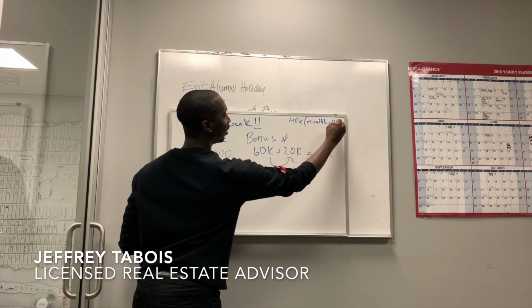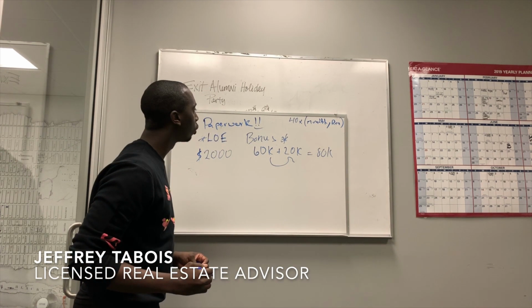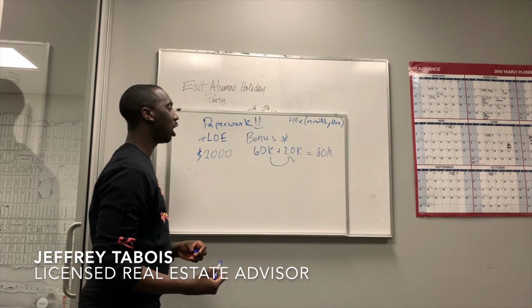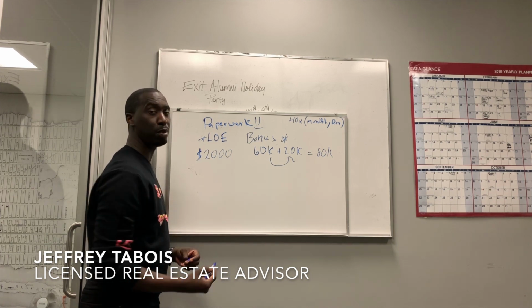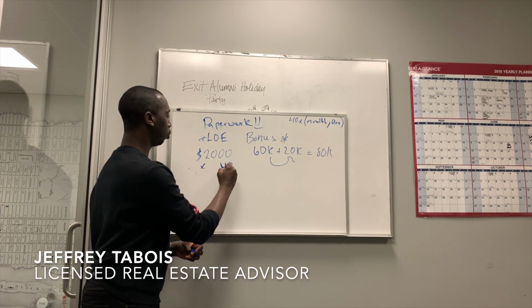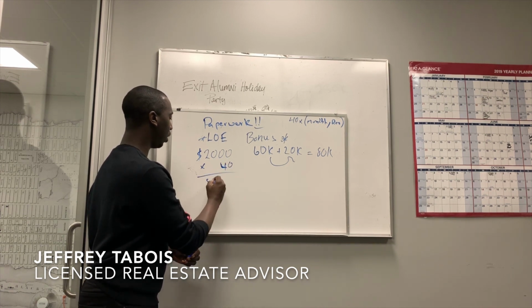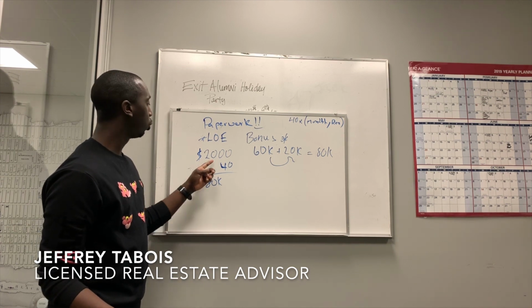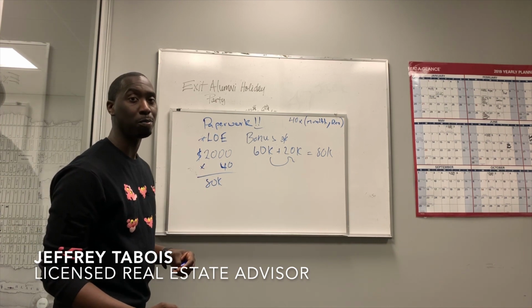Monthly rent, right? So if we use this terminology, we would say, all right, $2,000 a month times your 40 times, that's going to give you 80K. That's the salary you need to have in order to afford this $2,000 apartment.